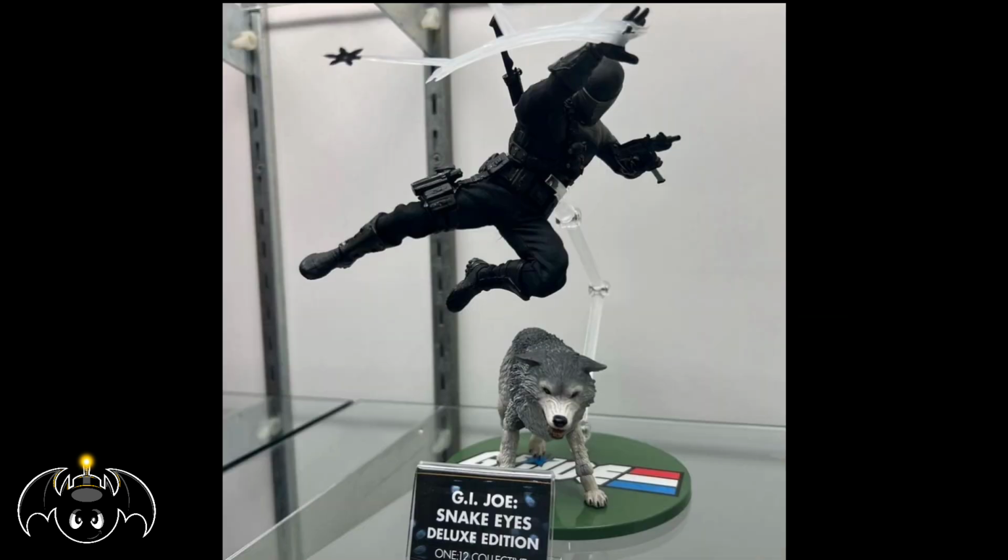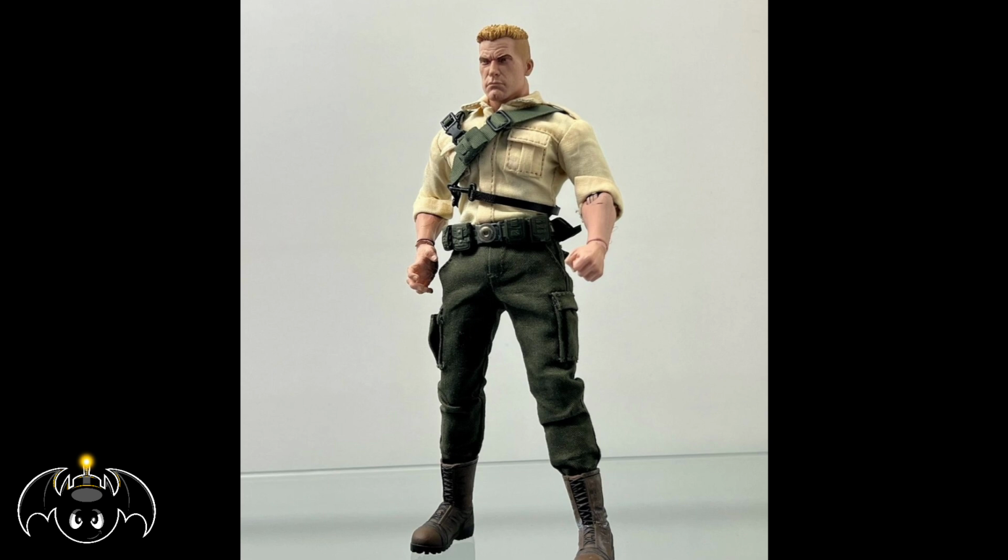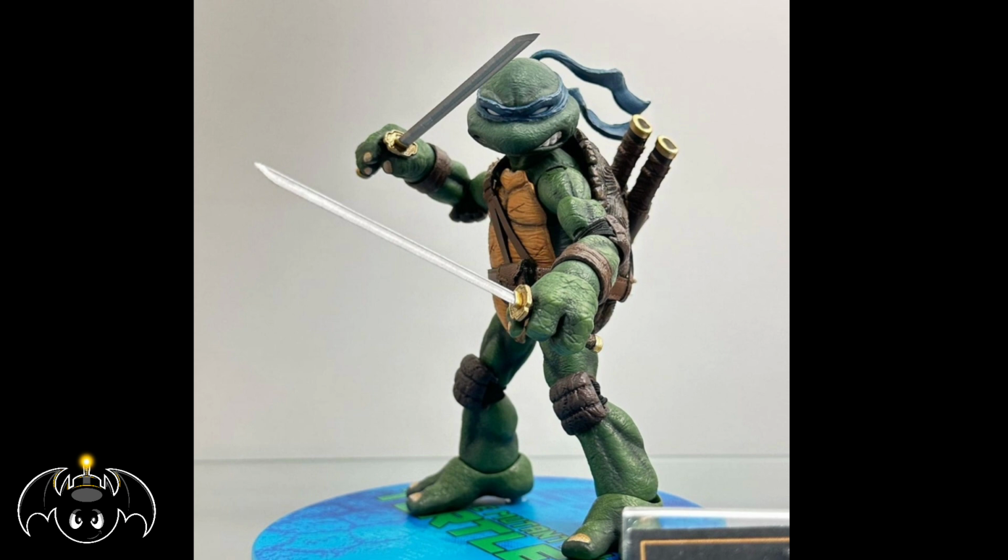They also had the Snake Eyes and Timber set, which looks really cool in that dynamic pose on the stand, looking freaking awesome. They had Firefly there. I wish they had some of his accessories on display, but he was pretty bare, just standing there on the shelf, but he still looked very, very cool. And then they had, again, Duke, no accessories around him, just the figure itself, still looking very, very awesome.